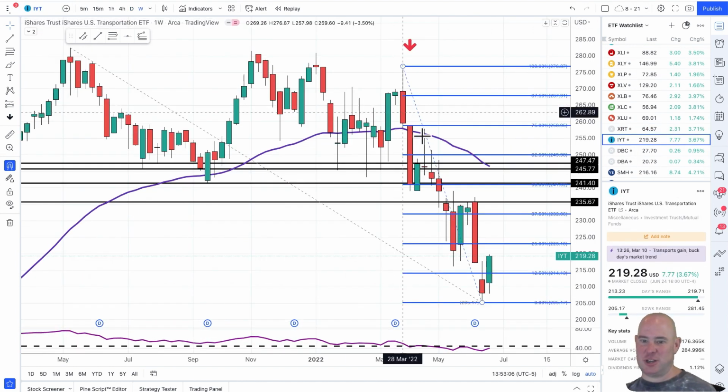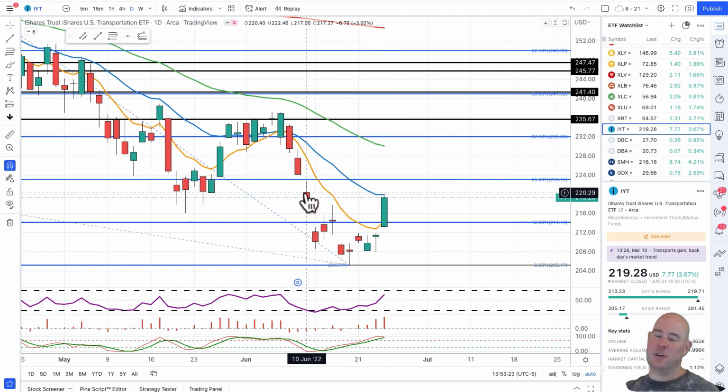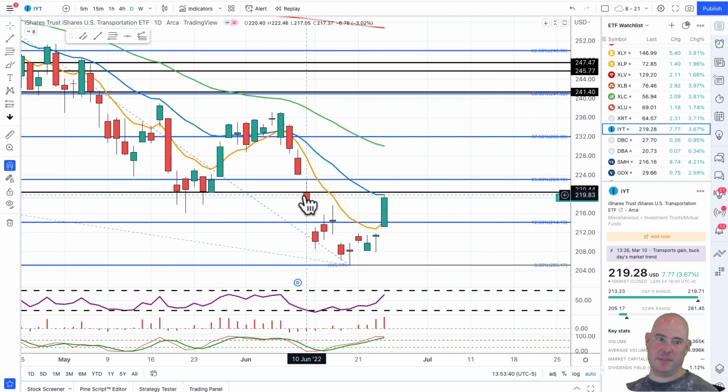IYT, transportation. A little snapback rally here, still in long-term sell mode. No major double bottoming pattern, coming up against the daily rotation zone. If it does make another push higher, and by the way, to this gap open, remember, in order of significance, closing price has the highest significance, followed by opening price. And then you look at highs and lows. So your two key data points that you should first and foremost watch are the closing price and then the opening price. That's why gap opens can be very important.